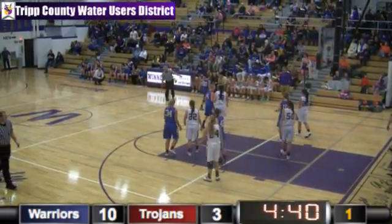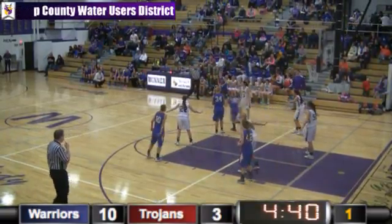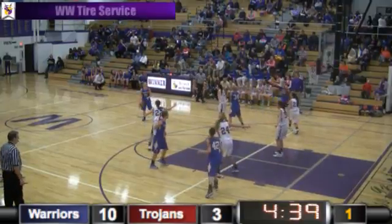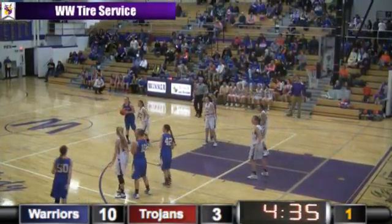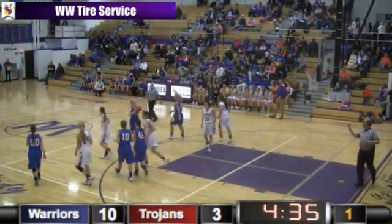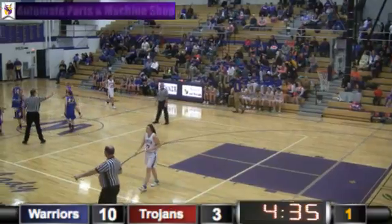Kelsey picks up her first foul. She was already sitting on the bench last night at about this time of the game. At about the 2:50 point, if I remember correctly. Was it? Okay. Yeah. I know she didn't play a lot, and then we're going to have I think an illegal screen set down here. So another turnover for Parkston.